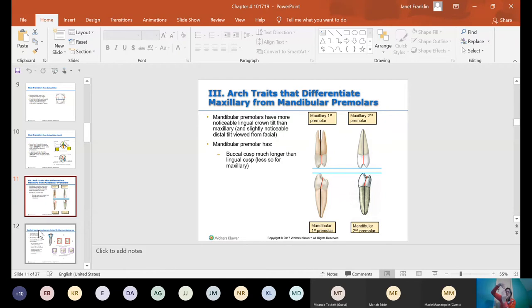They don't hit cusp to cusp. They hit inside the groove. So your lower teeth come inside your upper teeth. Some of you are familiar with the term crossbite. Anybody in dentistry familiar with that? Yes. That's where the cusps don't do what they're supposed to do, and the lower ones are outside and the upper ones are inside. The upper teeth are supposed to come out a little bit over the lower.